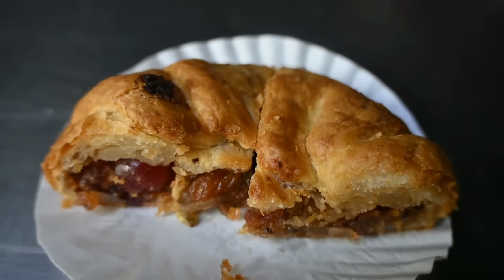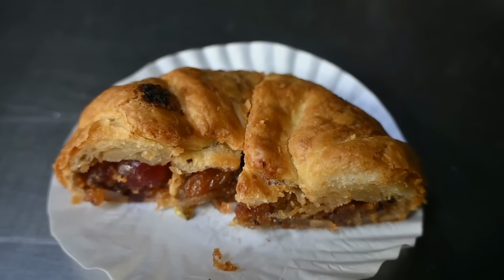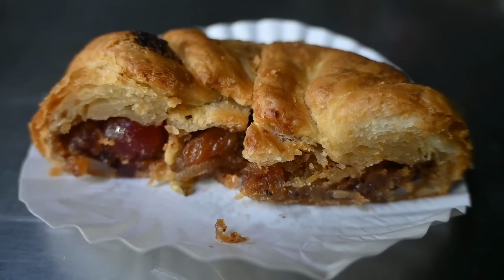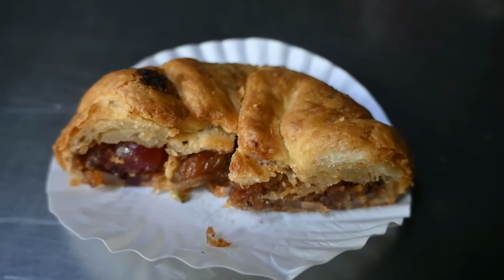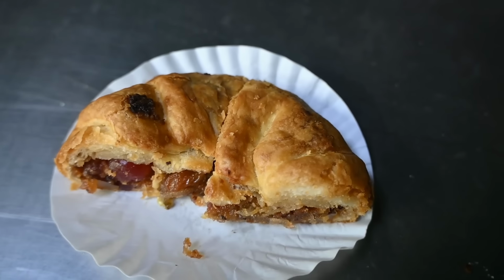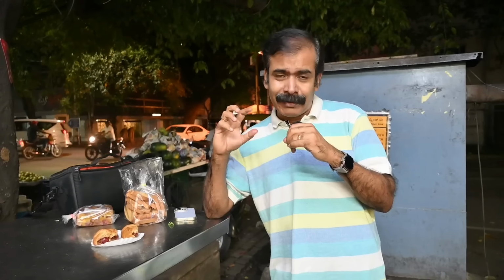The sweetness is on the higher side, but it is so rich. If you have half a portion of this dilpasand, your meal will be sorted. Such a good, dense, filling dilpasand. So far I have had dilpasand in so many places, but this is the one. It is soft, it is crispy. At the same time, it has all the goodness of a dilpasand.